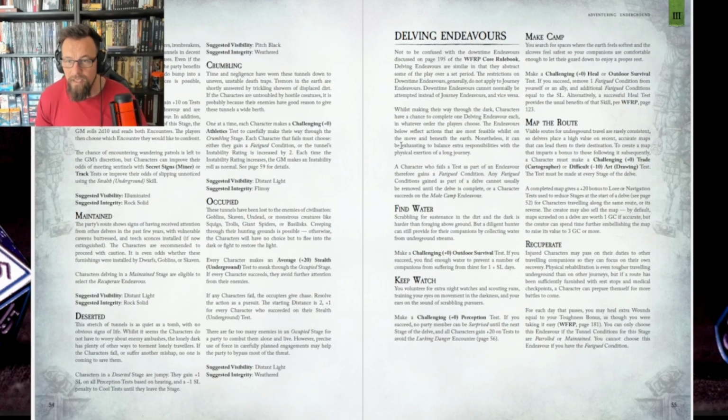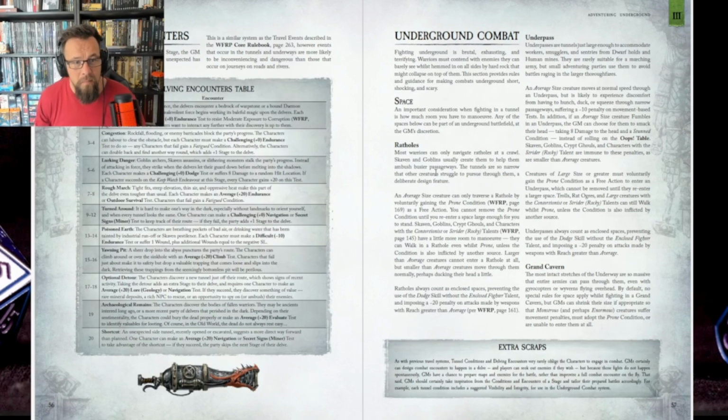You might want to encourage the players to try and go above ground, but I suppose getting them from A to B as fast as possible is the right thing to say. But yeah, it gives the other players something to do and adds a little bit of excitement. But you're also going to get these delving encounters. So at the end of each stage, you're going to roll a D10 and 2d10, and depending on what you roll will determine some things that happen in the encounters.